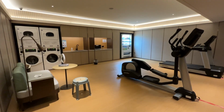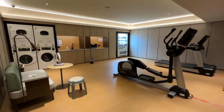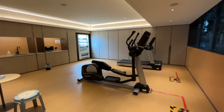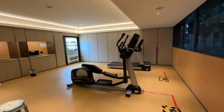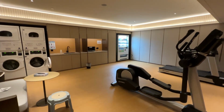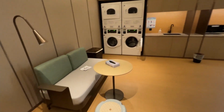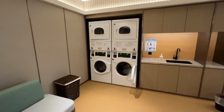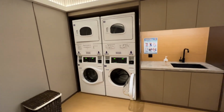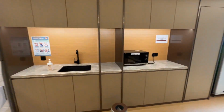Okay, so in terms of amenities, even though T hotel doesn't have a pool, it does have a small gym, although it's not much. You just get these stationary bike machines and a treadmill, but something's better than nothing. It looks rather nice, I would say. All wooden furnishing. You get a little couch here. You get a laundromat as well if you're here for a long-term stay. There's even sinks and a microwave.